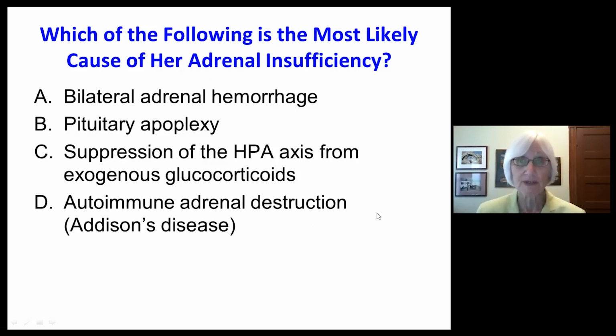A, bilateral adrenal hemorrhage. B, pituitary apoplexy. C, suppression of the HPA, hypothalamic pituitary adrenal axis, from exogenous glucocorticoids. Or D, autoimmune adrenal destruction from Addison's disease. Again, I'll give you a moment to make your choice. And the correct answer here is C, suppression of the HPA axis from exogenous glucocorticoids.